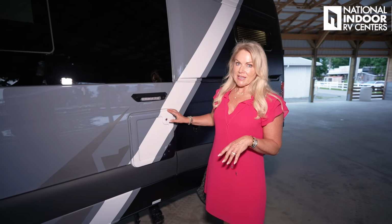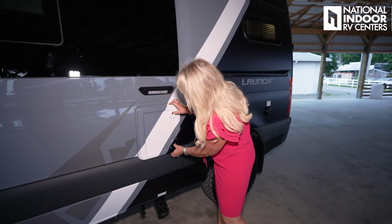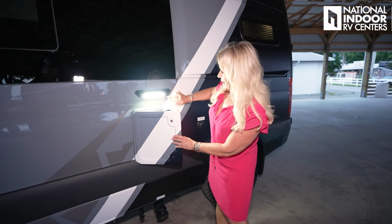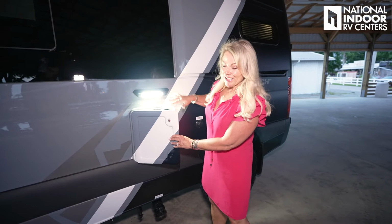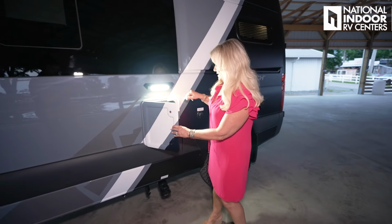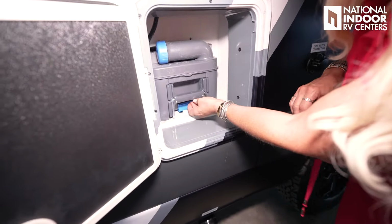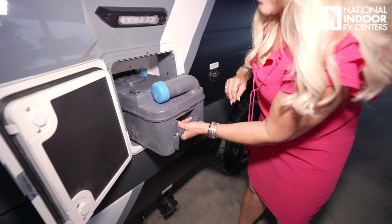Then we have our cassette toilet. So you just push in both buttons here to open that up. And we have a little push button light here. How nice is that? For doing all the work, this is great to have that light. All right, so then we have the cassette toilet. So you just lift the little blue lever here, pull it out.